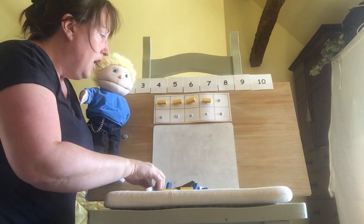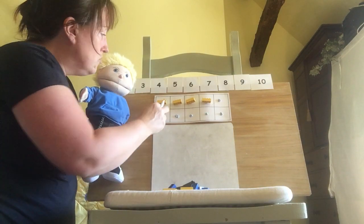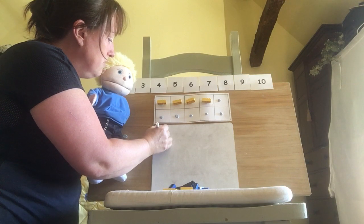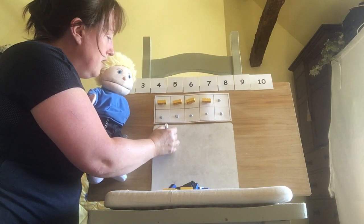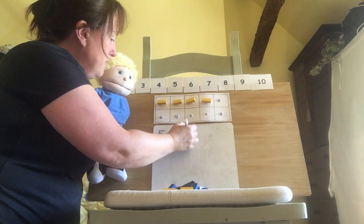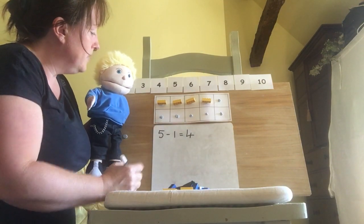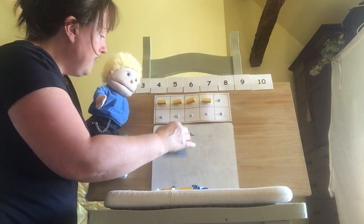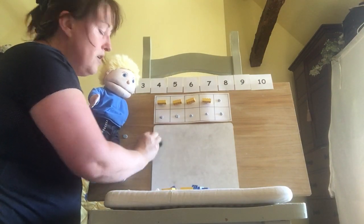We could write a number sentence, couldn't we? So, we could say we did have 5, and then we took 1 away, and we ended up with 4. So, 5 take away 1 is 4. Oh, yeah. I'm going to rub that out.